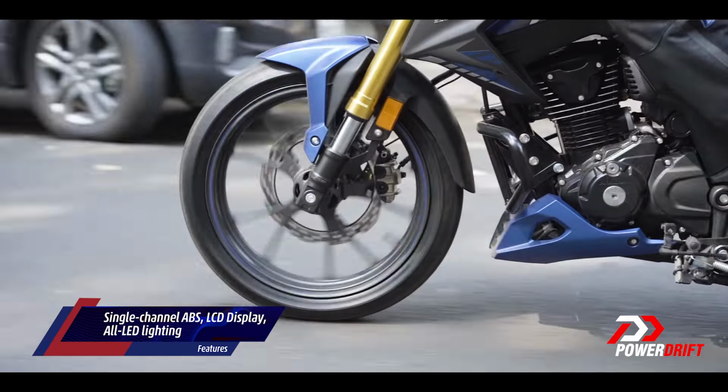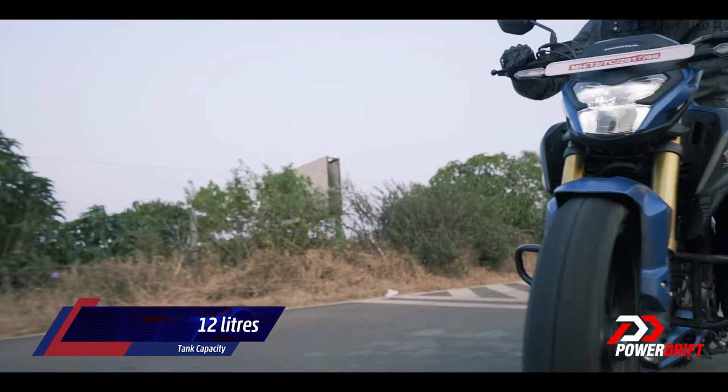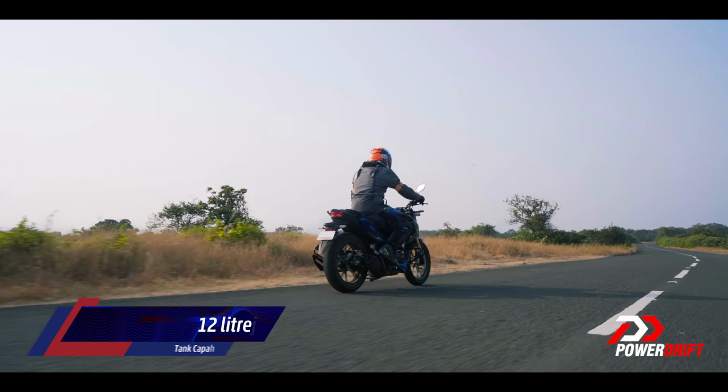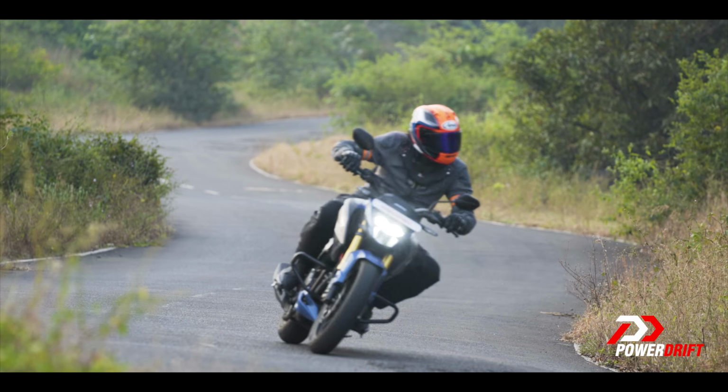But there is a problem. You don't feel connected emotionally to it. And that to me stops the Hornet 2 from being superb or amazing. You get off it thinking, What a sweet motorcycle rather than wow, this will blow up the segment.